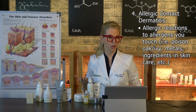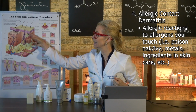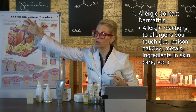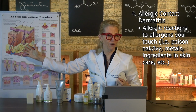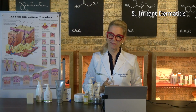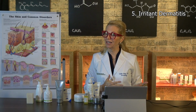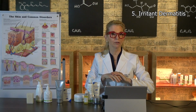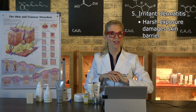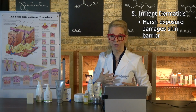There are many things that you can be allergic to and that cause inflammation in the skin, spongiosis in the epidermis, and a disruption of the integrity of your skin's barrier. Another form of eczema is irritant dermatitis. Irritant dermatitis is where your skin comes into contact with something that's so harsh that it actually breaks your skin's barrier down and causes inflammation.